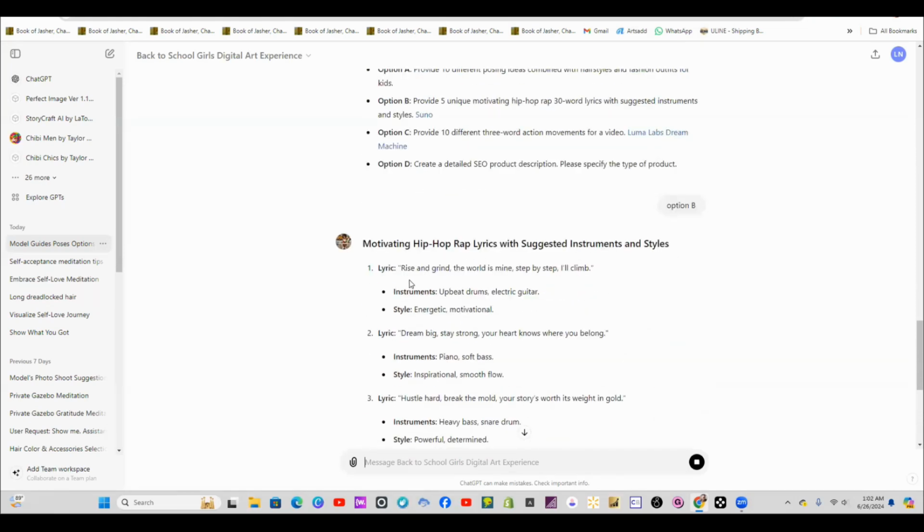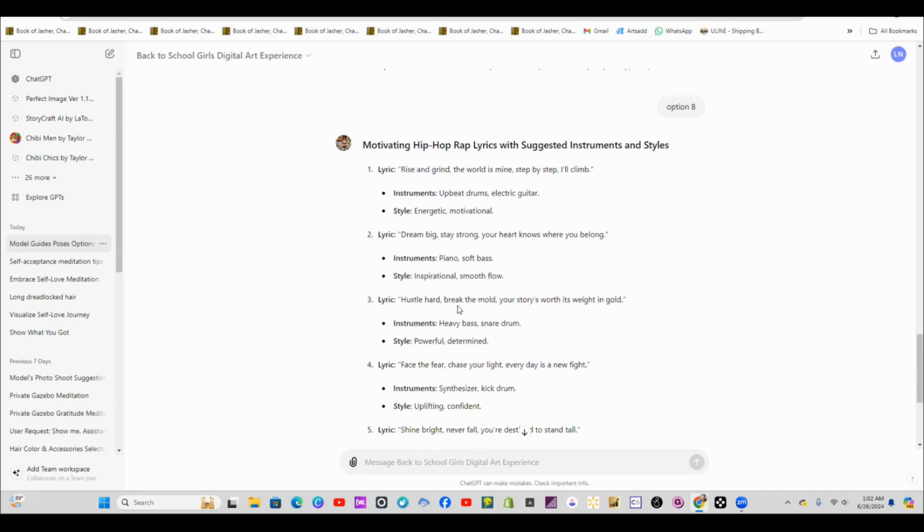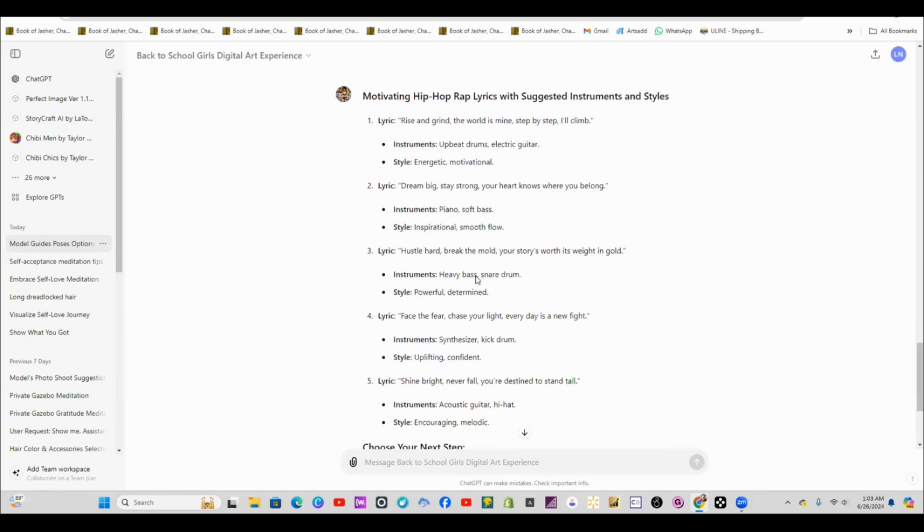Okay, so lyric one is rise and grind, the world is mine, step by step I'll climb. Instruments, upbeat drums, electric guitar. Style, energetic and motivational. Number two, the lyric is big dream, stay strong, your heart knows where you belong. I like that. The instruments are piano, soft bass. The style is inspirational, smooth flow. Lyric three is hustle hard, break the mold, your story's worth its weight in gold. Instruments, heavy bass, snare drum. The style is powerful and determined.